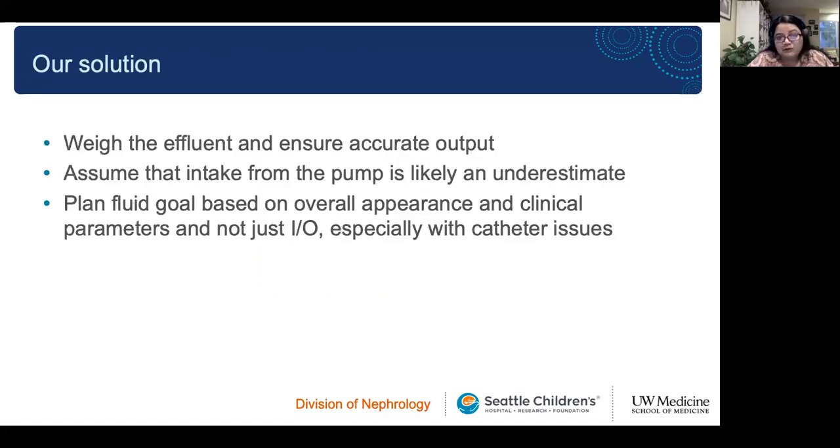We don't have a great solution for this right now. We tried weighing the replacement bag, and that did not work so well because the replacement bags are not changed as often as the effluent bags. So right now we just weigh the effluent and make sure that the output is accurate. We usually assume that the intake or replacement from the pump is likely an underestimate, and we try to keep that in mind when we are planning the fluid goal for the patient, trying to base that on the overall appearance and not just the numbers that we see in EPIC.